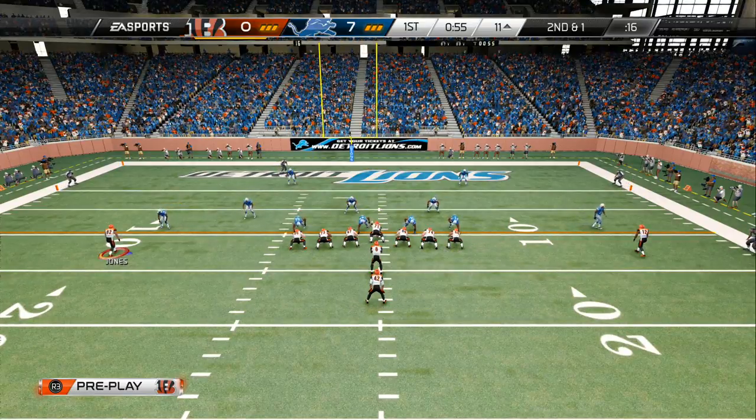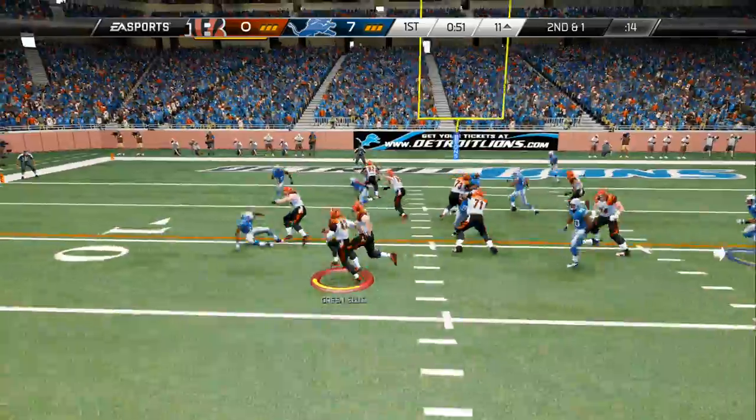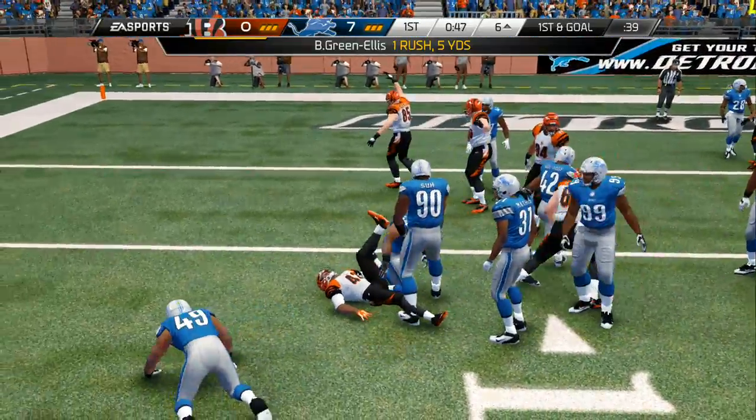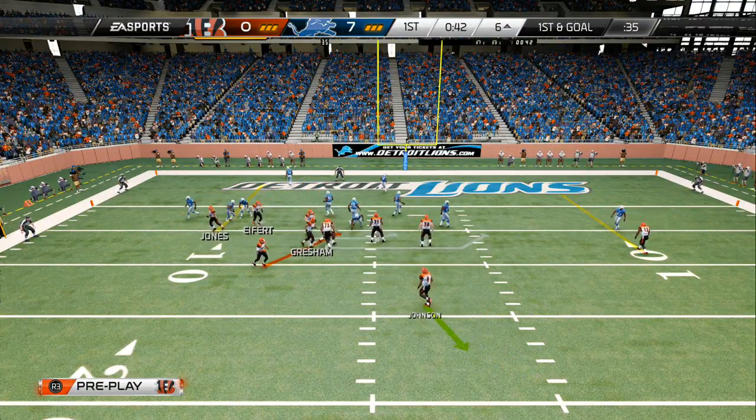Red 38. Red 38. Second and one. They give it to the back, running off as he moves across the first down yardage and a new set of downs.